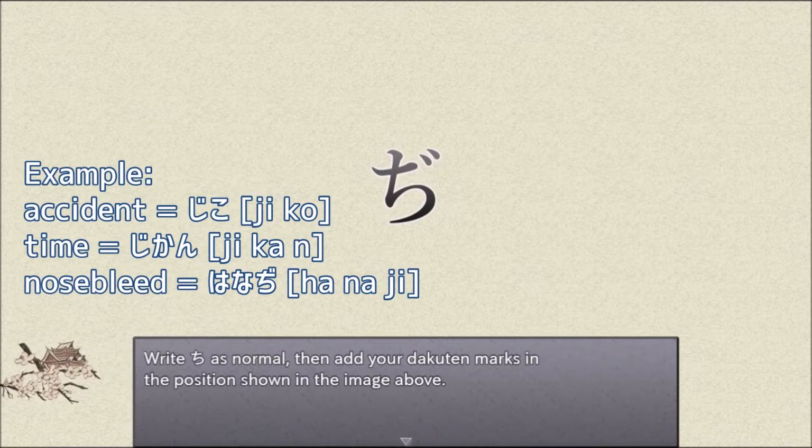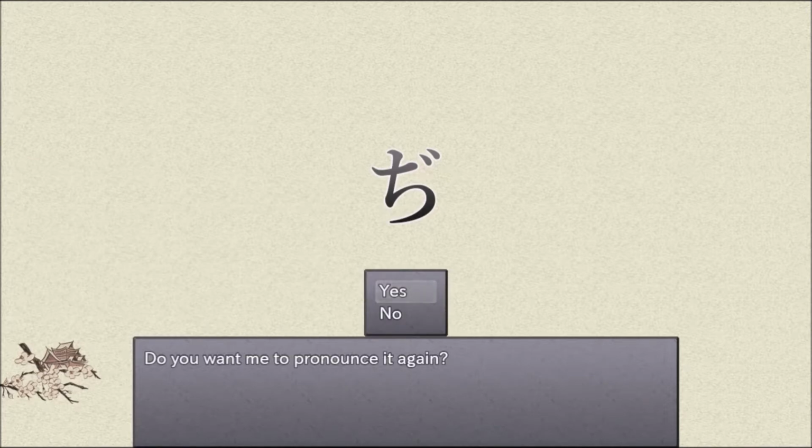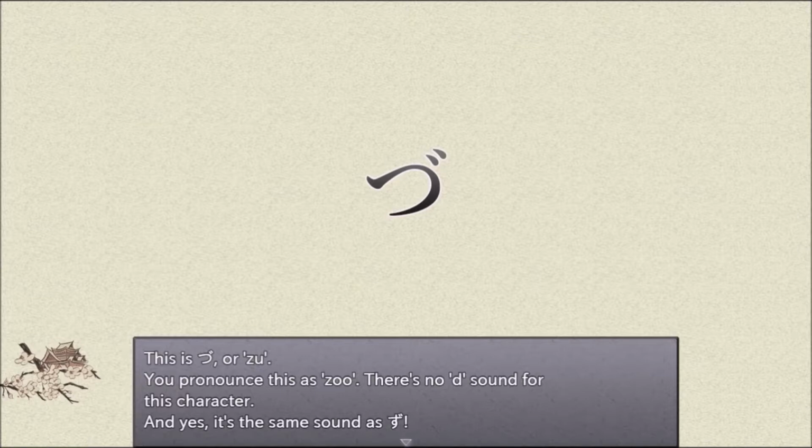Write chi as normal, then add your dakuten marks in the position shown in the image above. Okay. Zu. This is zu. You pronounce this as zu. There is no D sound for this character, and yes, it's the same sound as ji. Su plus dakuten.